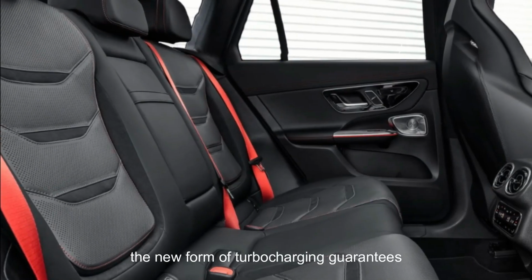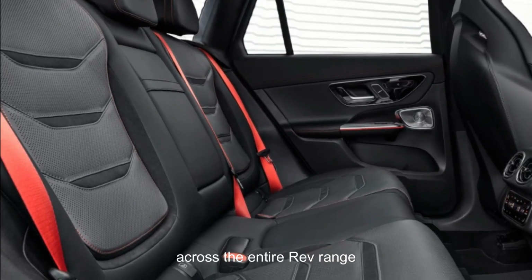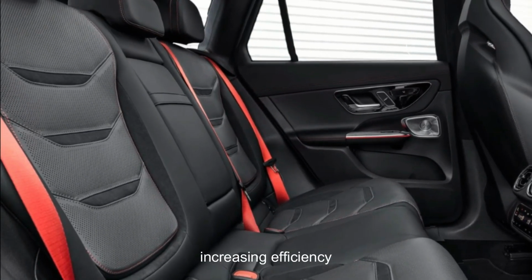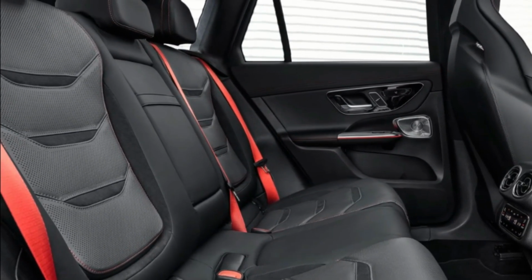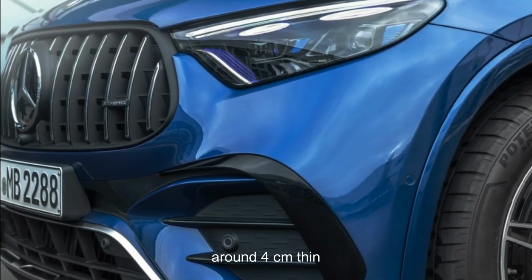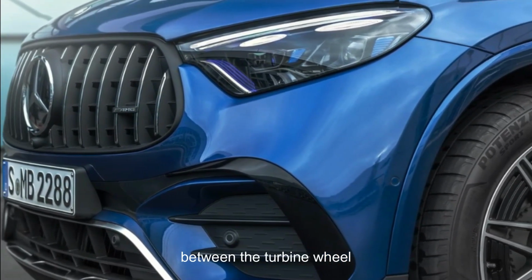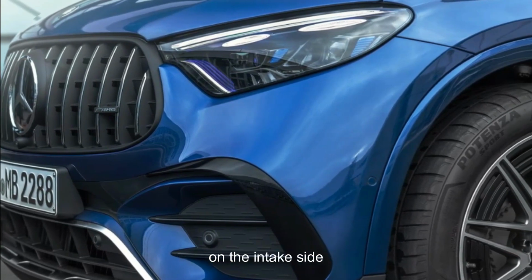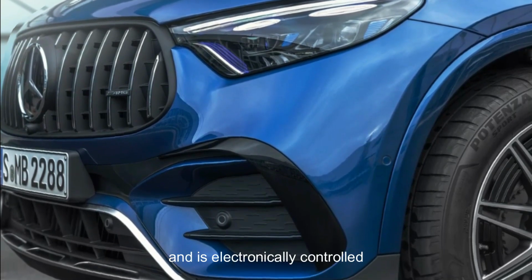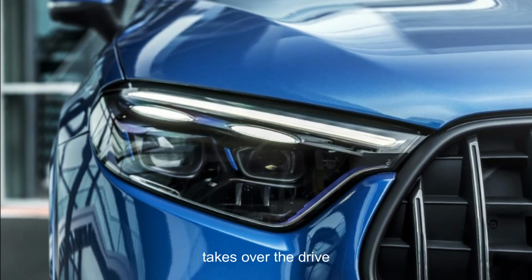The new form of turbocharging guarantees particularly spontaneous response across the entire rev range. This leads to an even more dynamic driving experience, while at the same time increasing efficiency. The functional principle of the electric exhaust gas turbocharger in detail. An electric motor around 4 cm thin is integrated directly on the turbocharger shaft between the turbine wheel on the exhaust side and the compressor wheel on the intake side. This directly drives the shaft of the turbocharger and is electronically controlled, accelerating the compressor wheel before the exhaust gas flow takes over the drive conventionally.